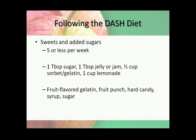Sweets and added sugars, you want to have 5 or less servings of that per week, which would be 1 tablespoon of sugar, 1 tablespoon of jelly or jam, not the reduced sugar versions, but if you're eating the regular version, a half a cup of sherbet or gelatin, and 1 cup of lemonade, because you think about all that sugar that's in that lemonade.